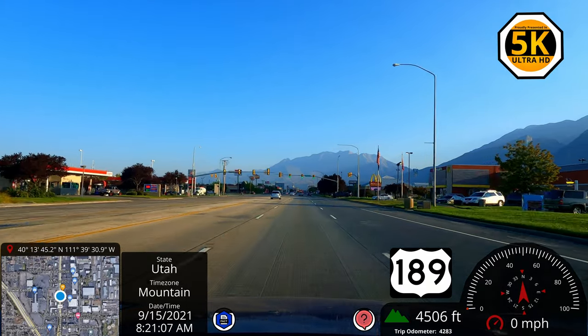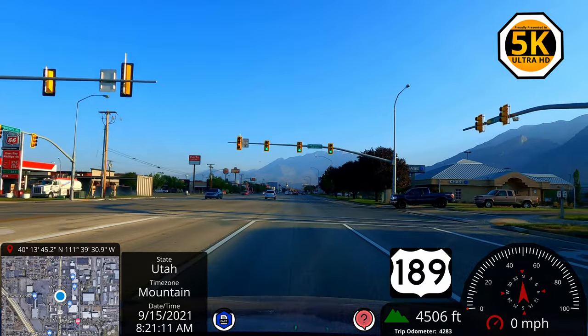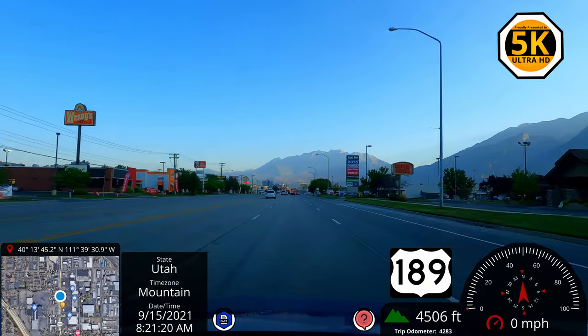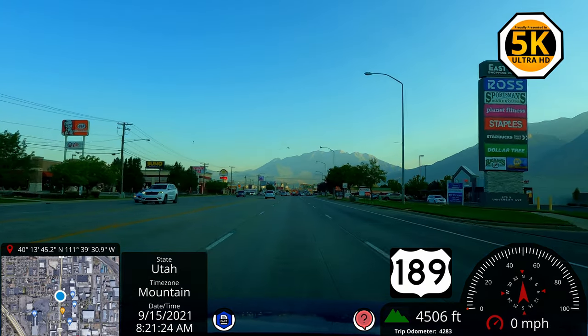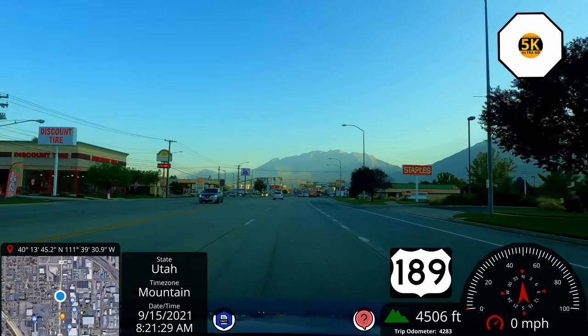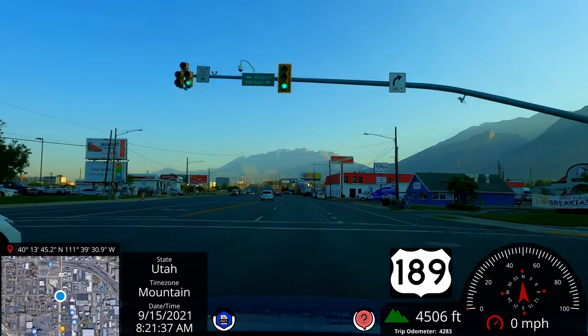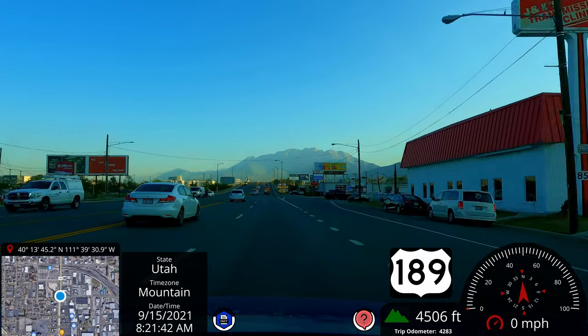So this video begins in the southern part of Provo. After turning north onto US 189, we'll drive through Provo and the BYU campus. After that, we'll follow US 189 into the Provo Canyon to beautiful Bridal Veil Falls. After visiting the falls, we'll turn back south and head west through the city of Orem and back to I-15.